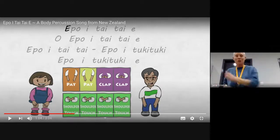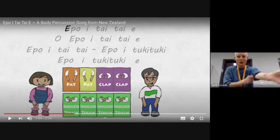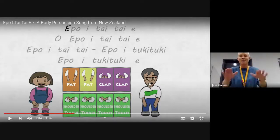Now, as the song progresses, the sequences get a little bit more complicated. So the next one actually goes like this. It's basically left, right, clap. Left, right, clap. Left, right, clap. So you then add that with the song.